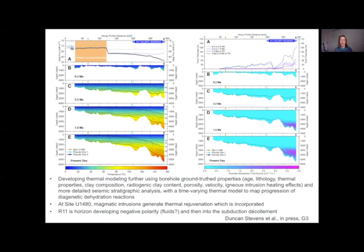Okay, and just, yes, the R11 polarity reversed, that's the interval where we've got this negative polarity reflector that suggests there's fluids trapped within this interval. And again, that fits quite well with most of the fluids being generated, at least in the last million years or so. So that fits quite well as well.